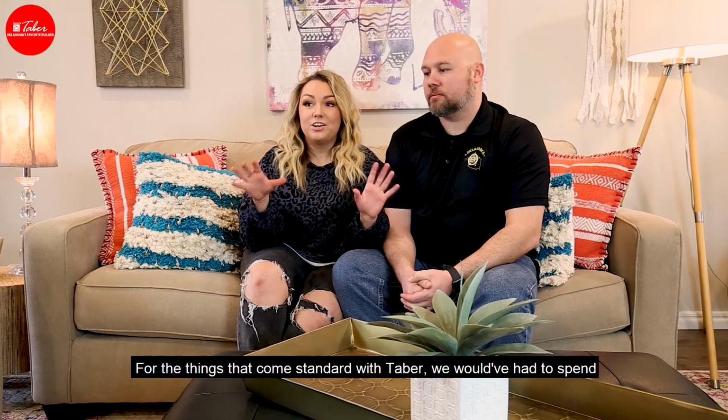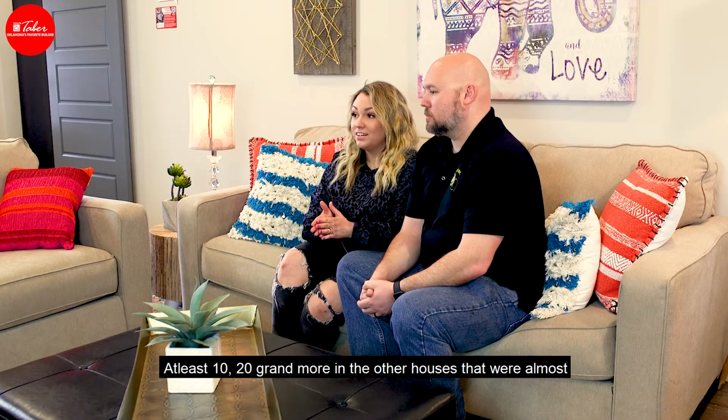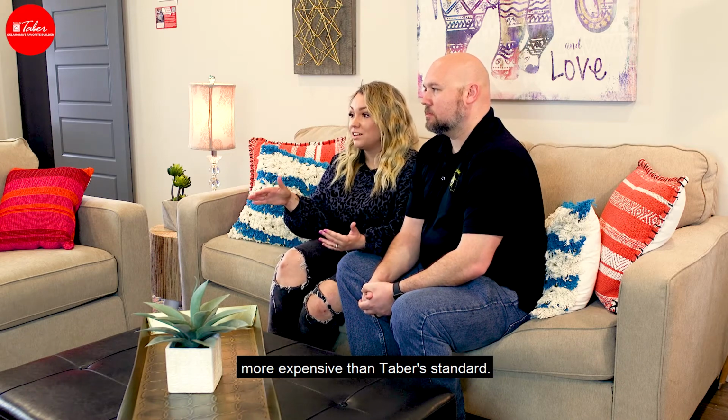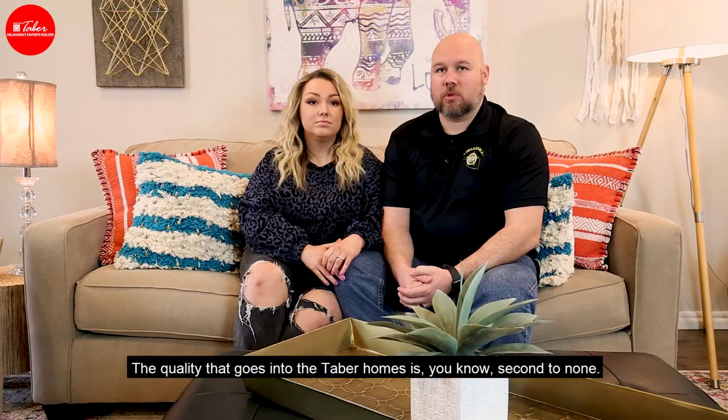For the things that come standard with Tabor, we would have had to spend at least 10-20 grand more in the other houses that were almost more expensive than Tabor standard. The quality that goes into the Tabor homes is second to none.